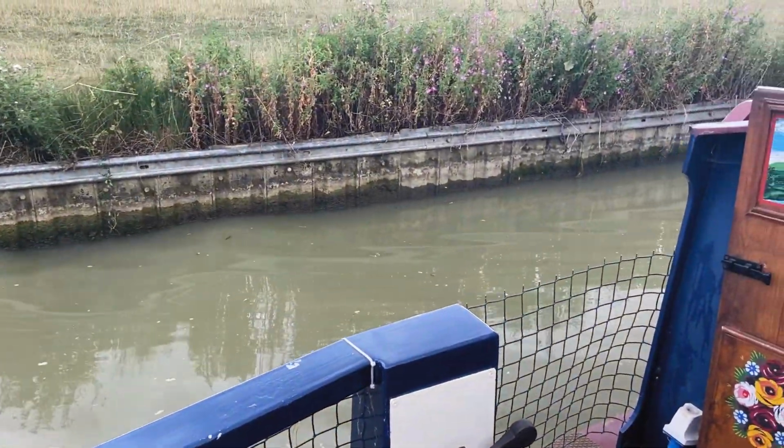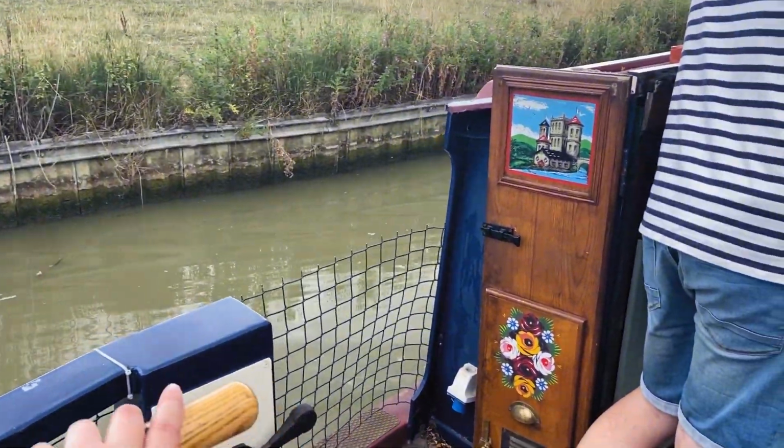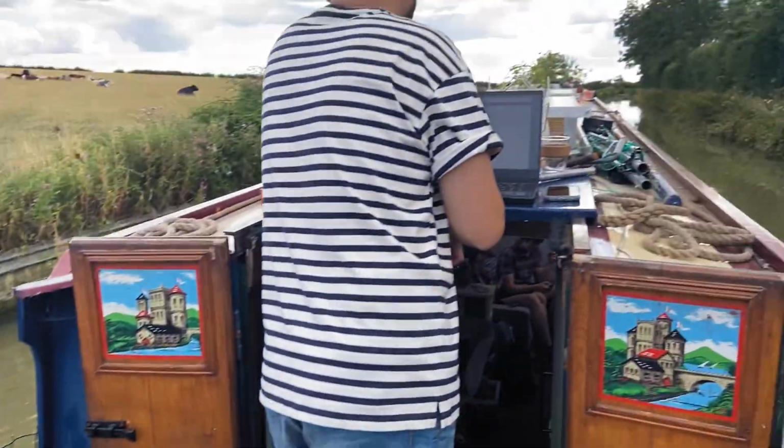We're at the summit now, at the top of all the locks, and the water level is quite a lot lower, and you can really feel the steering is super stiff.